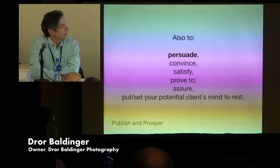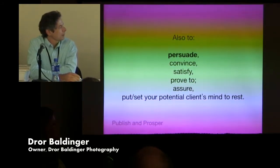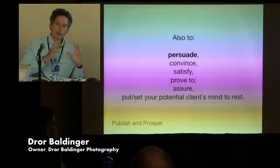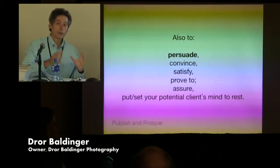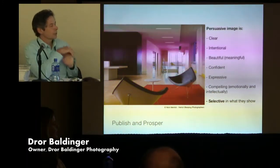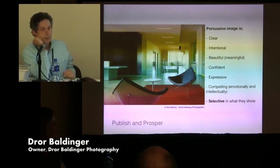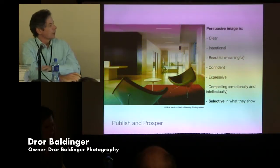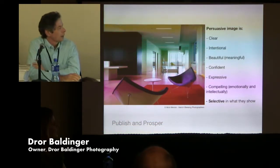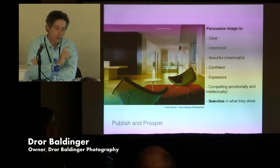The purpose of photography is to persuade, to convince the client, and to set their mind at rest that you are a capable person, that you have work that they want. And what makes persuasive photography? This is a photograph by one of my heroes, Nick Merrick from Hedrich Blessing in Chicago. And so you see here, it's clear, it's intentional, it's confident, and it's expressive. And most importantly, it's selective in what it wants to show.